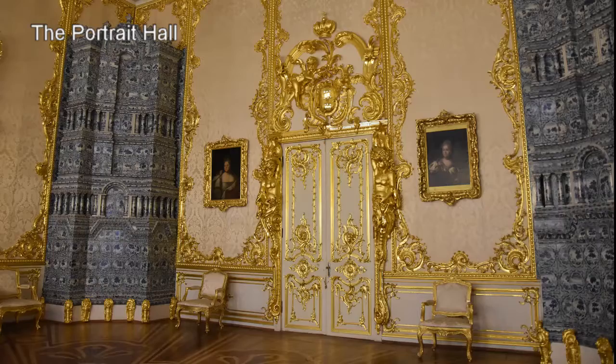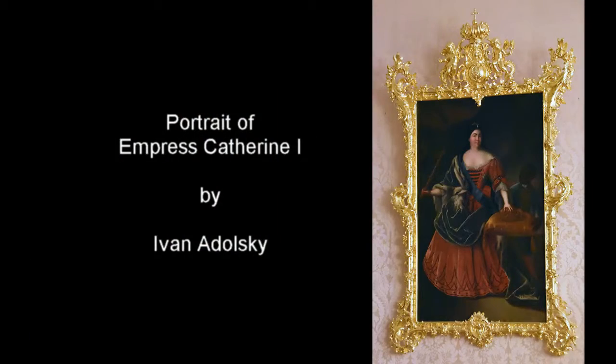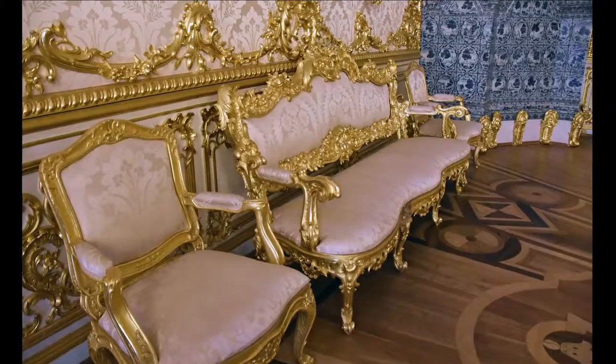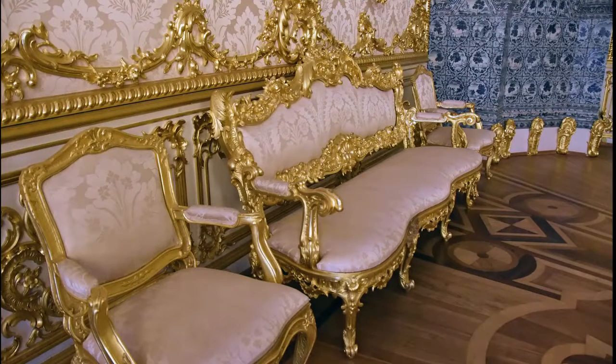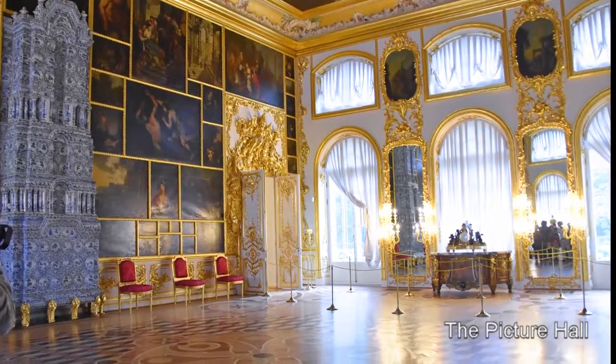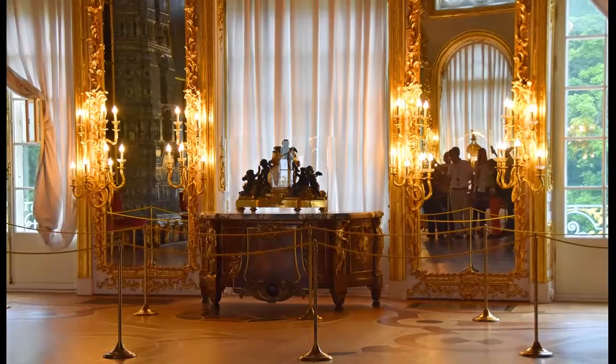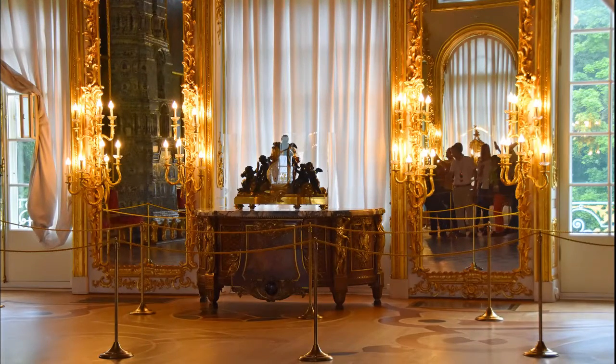The portrait hall displays large formal portraits of Empress Elizabeth Petrovna and Catherine I. The picture hall displays paintings acquired by artist George Gruth on the orders of Empress Elizabeth in Prague and Hamburg.